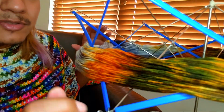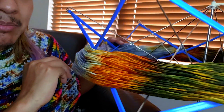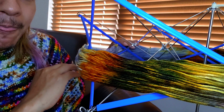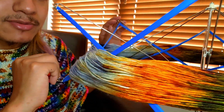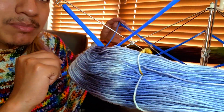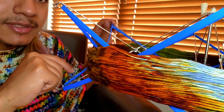Ooh, okay. Zoom in. There you go. Look at that gold mustard. It's like a golden mustard. And that right there is like, oh my God, what's that vegetable called? It's not Brussels sprouts, but it's a type of vegetable. Ooh, look at that blue. That blue is a beautiful blue. I want my hair that blue. I'm gonna get my hair that blue.